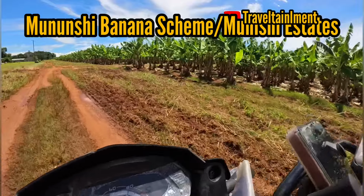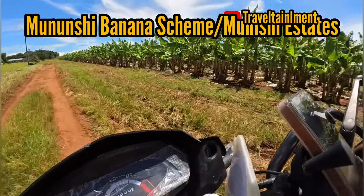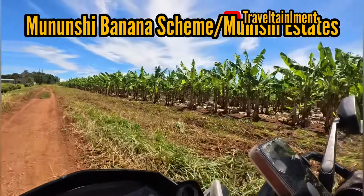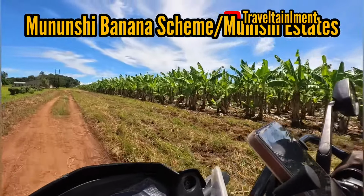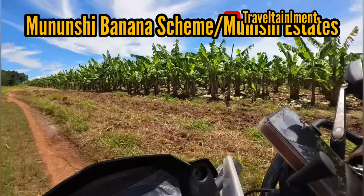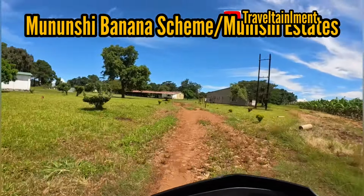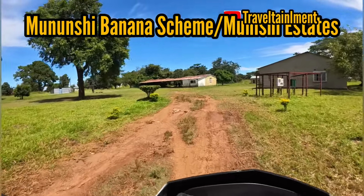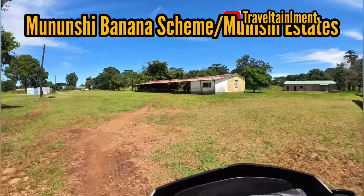However, I was just passing through this road to show you the Mununshi banana scheme or the Mununshi Estates. They produce bananas. And I found a lot of people who come here for orders just to buy the bananas. This place has been insane. Fresh memories, childhood memories. So it is found here in Mununshi under the Mwense district. That is where it is found. And here is the place. Here are the offices of this farm.